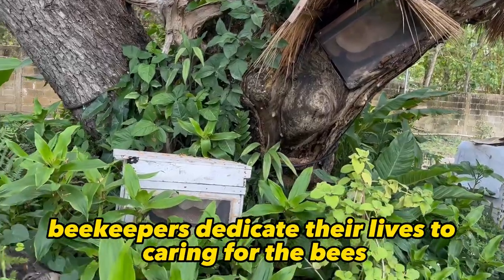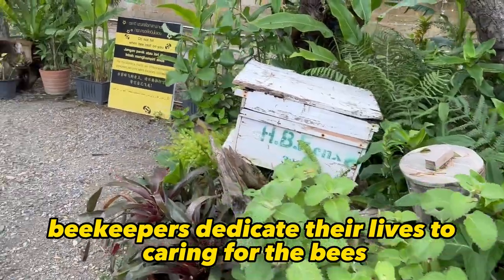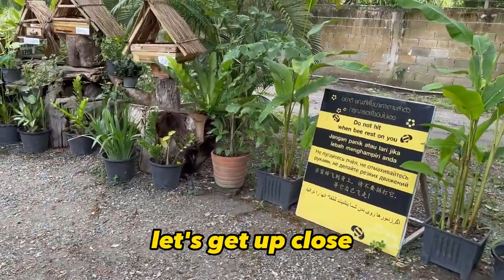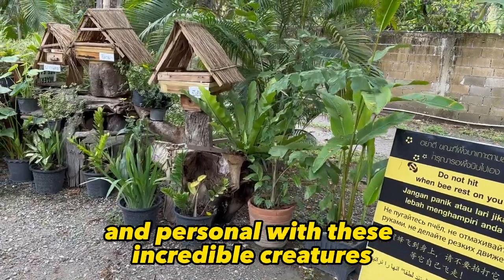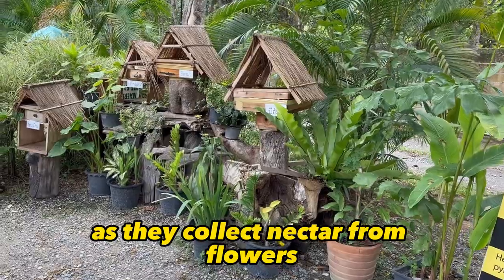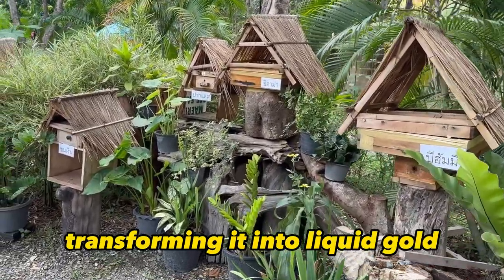These skilled beekeepers dedicate their lives to caring for the bees and ensuring their well-being. Let's get up close and personal with these incredible creatures as they collect nectar from flowers, transforming it into liquid gold.